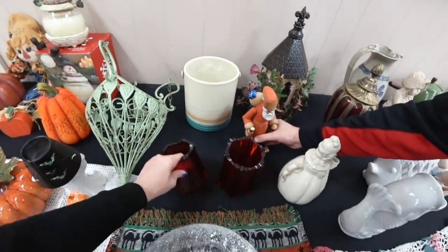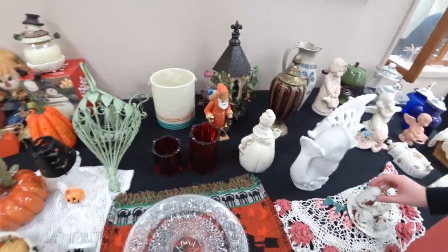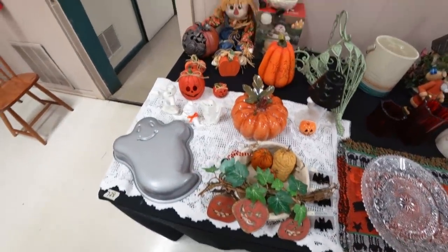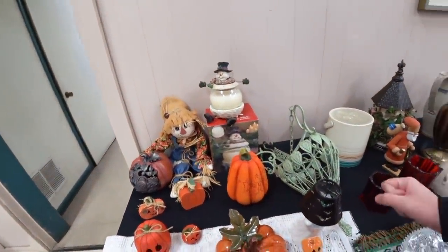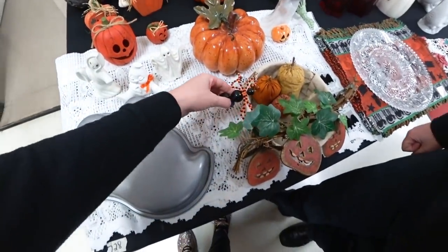Hofbräuhaus. Not even sure what this. I think you're thinking of the restaurant. Oh, yeah, anyway. The Christmas house. That's what you're talking about. Am I right? You're talking about that restaurant. Yeah.